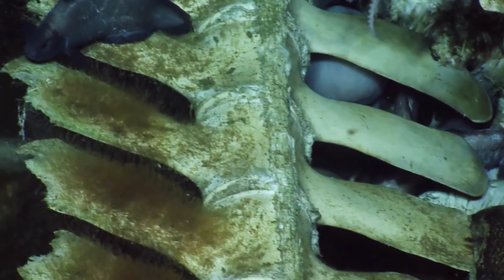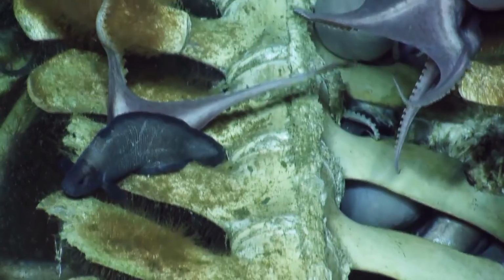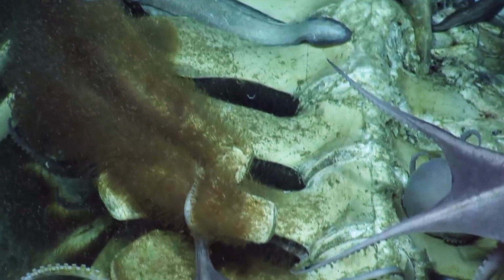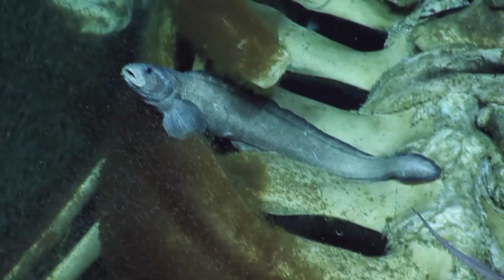I was also reading that in whale falls, the vertebrae that are in the rear half of the skeleton have more fats and oils in them than in the front part.